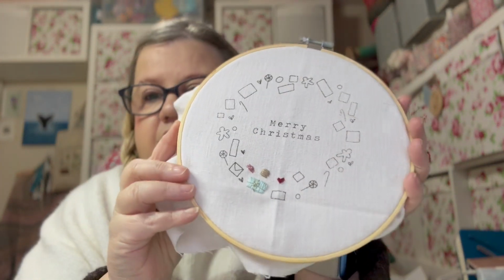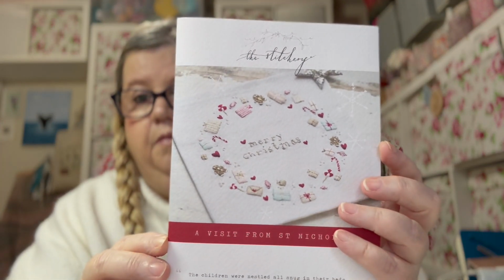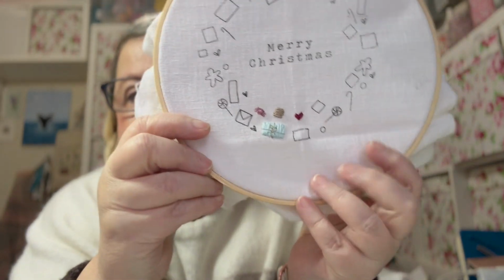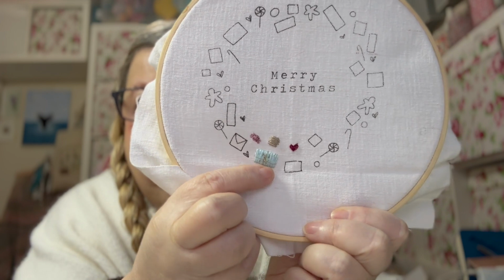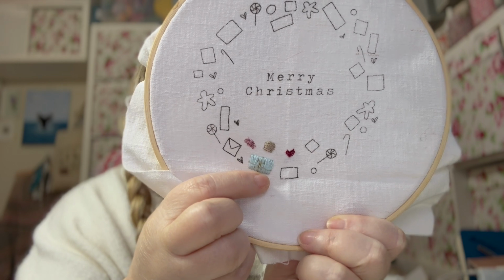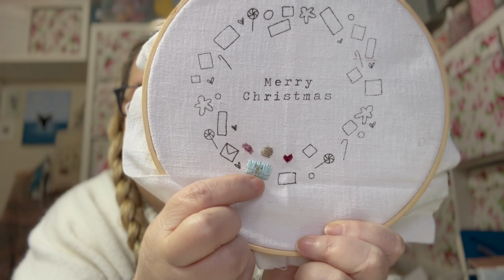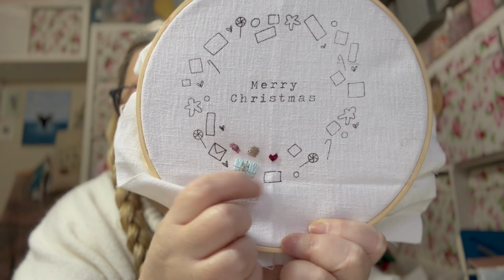So this is a kit from the Stitchery, a Visit from St Nicholas kit, which I got a couple of years ago and haven't done. And then I decided this Christmas I really wanted to work on it, but I didn't really work on it at Christmas. I did do that parcel, but I didn't do anything else. But this week I've put the little ribbon on the parcel. I've done the little sweetie, a little square parcel, and a heart.